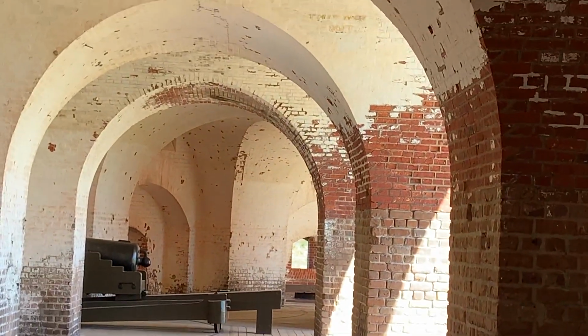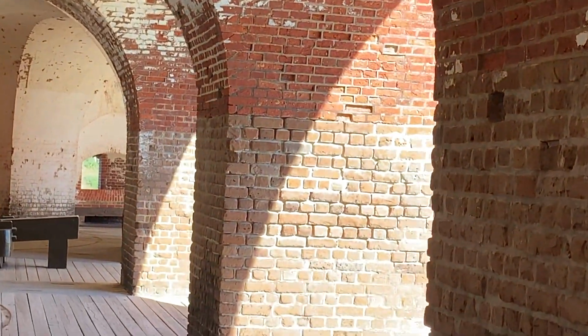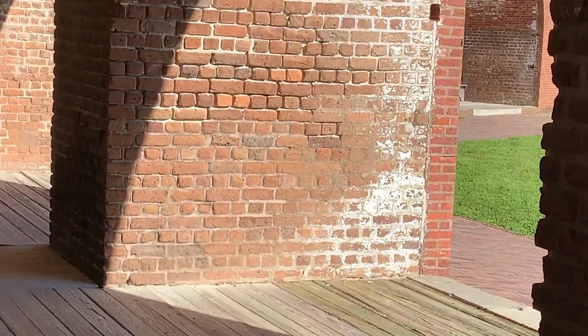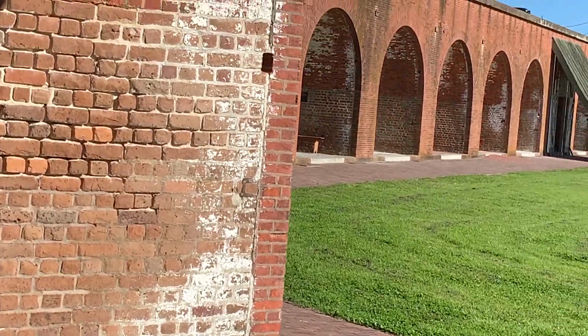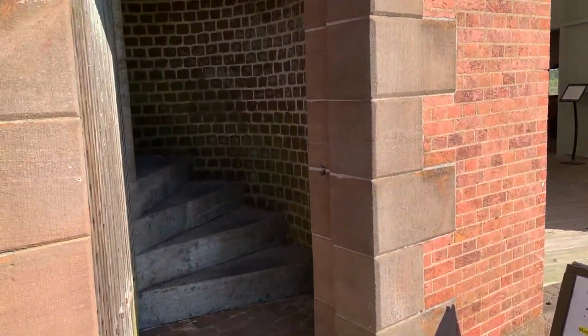Fort Pulaski only saw one battle in its history, and it only lasted for 2 days. During the American Civil War, General Sherman ordered the bombardment of the fort by sea. The Union Army's new technology of the powerful rifle cannon rendered Fort Pulaski obsolete. These great walls were breached.